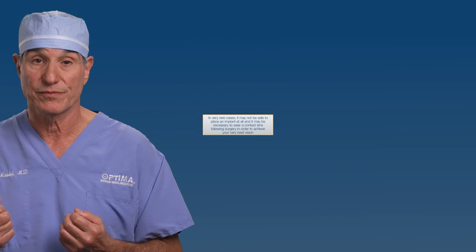Now again, if this tear occurs in the posterior capsule, we may not be able to implant the lens that we had chosen. For example, if we had chosen a multifocal or an astigmatic toric lens implant, we may not be able to put that implant in the eye and may need to put an implant that corrects your vision at distance, but does not have the multifocality or the astigmatism correction in the lens.